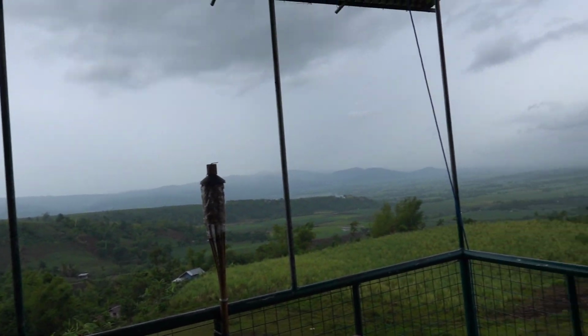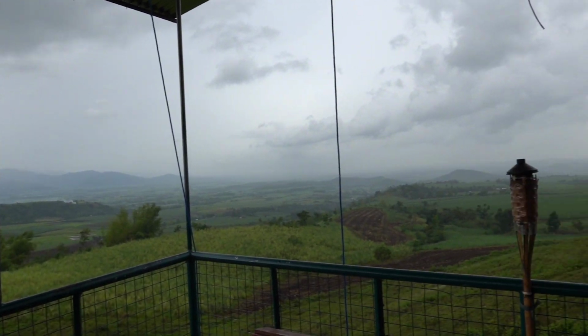Cafe and grill to have something to eat, and look what we got. See the nice view here. Yeah, and we are with our friends as well.